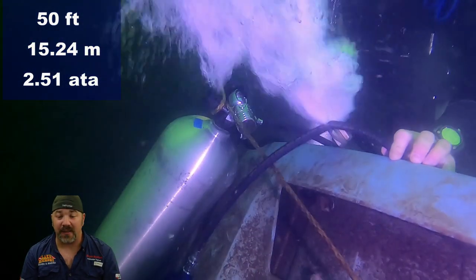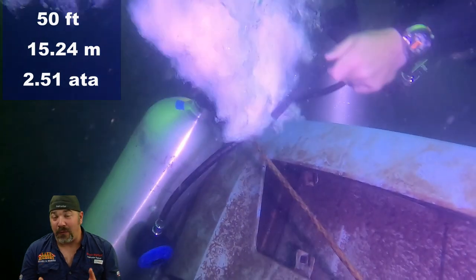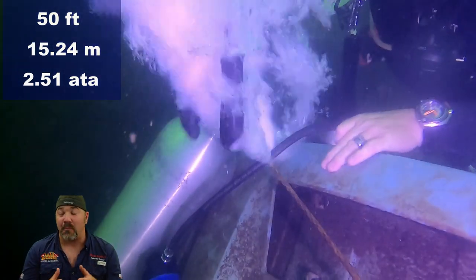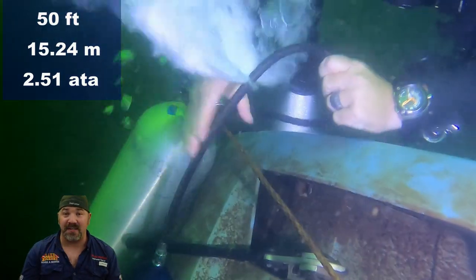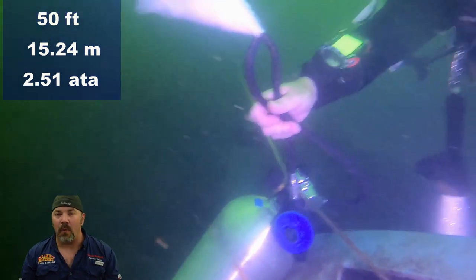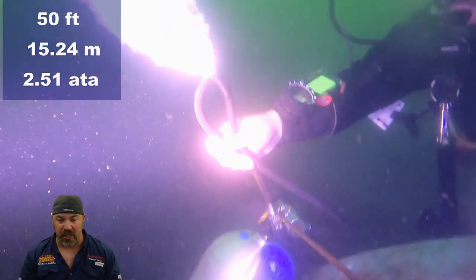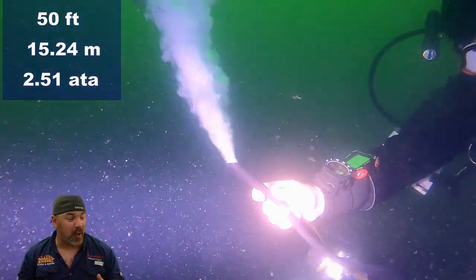Now here, I'm just going to cut the second stage hose. And if you've never done this before, there is a percussion that comes through the water. It actually shocked me 3 years ago when we did this in a pool and we cut it. We felt that percussion come off. Even in an open water environment like this, I felt that percussion come back and hit me as well. But that air is just flowing through here.